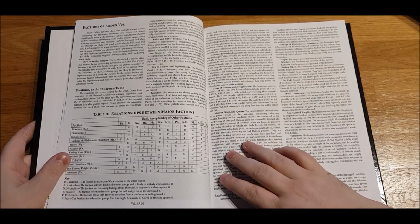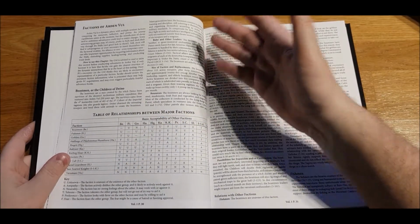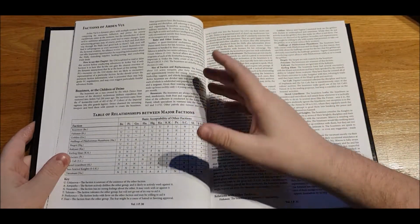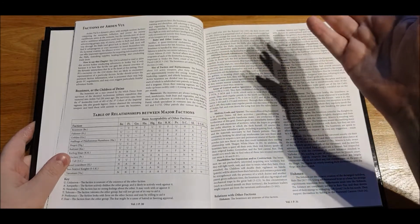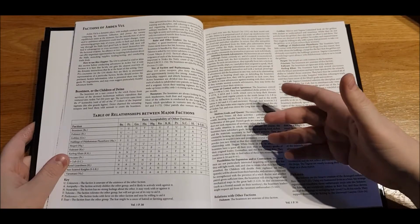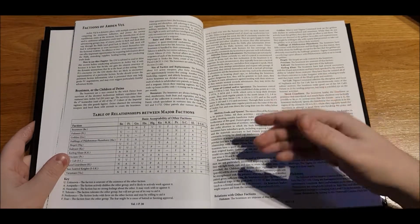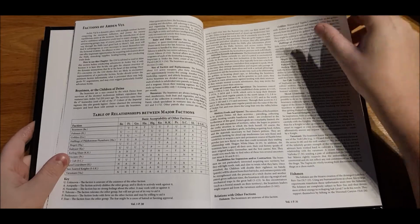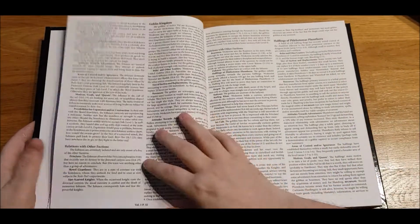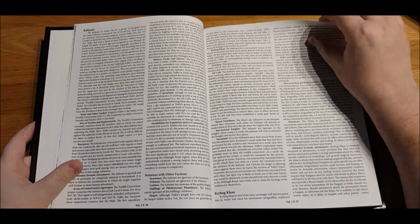And then for each faction, for example here the Beastmen, it describes the ruler, the resources they have, faction size, replacements, attitude towards adventurers, the areas they have under their control, motives, goals and quests, possible expansions and contractions. And that is actually described for all factions.